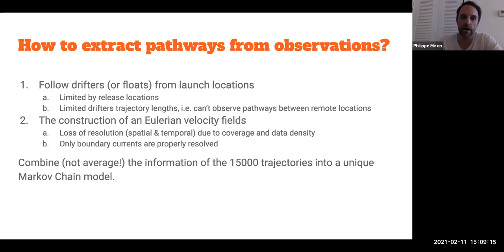We're also limited by another important factor, the drifter's trajectory length. It's hard to look at pathways between very remote locations, as the drifters eventually stop sending their location after their 2 or 3 year missions.